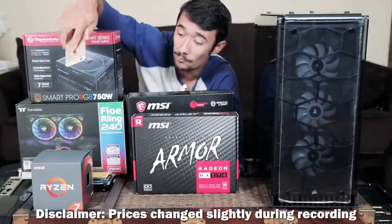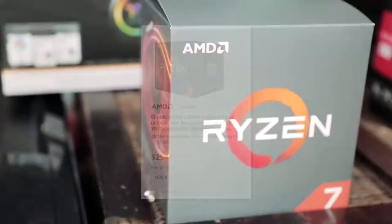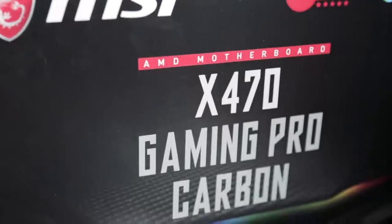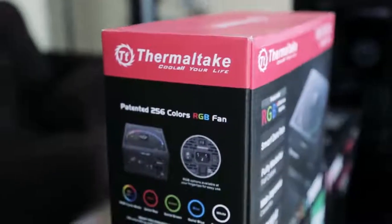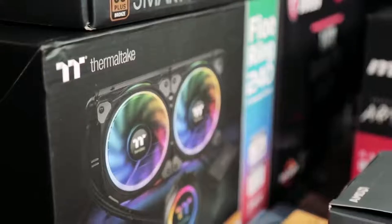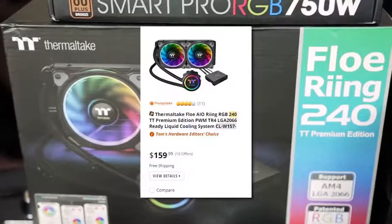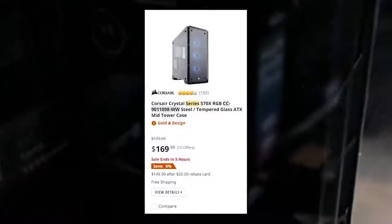All right, so starting off with our processor, our Ryzen 7 2700X, brand new at retail, costs $300. Our X470 Gaming Pro Carbon retails for $180 brand new. Our Thermaltake Smart Pro RGB 750-watt bronze-rated power supply retails for $100 brand new. Our Thermaltake Flow Ring 240 CPU cooler retails for $140 brand new. And for the last part of this bundle, our Corsair 570X RGB case retails for $170 brand new.